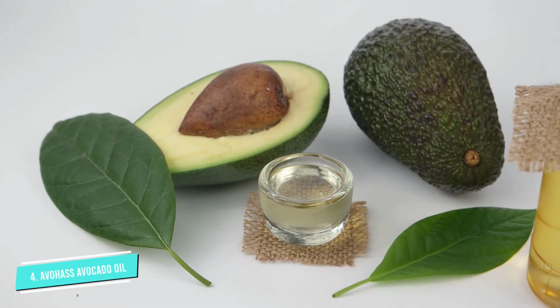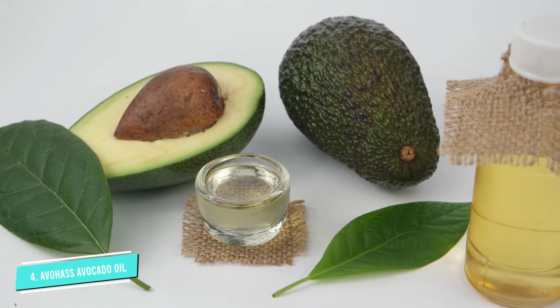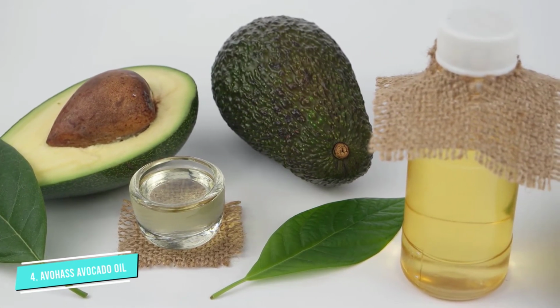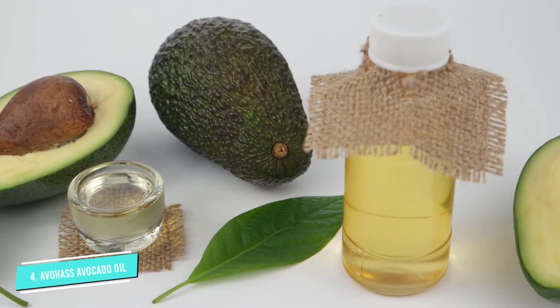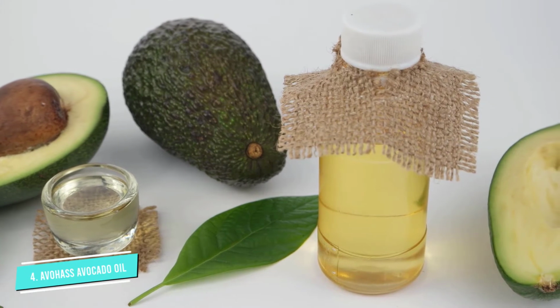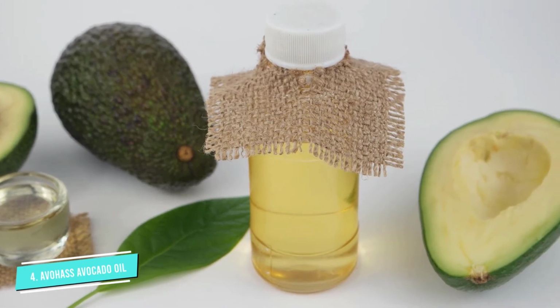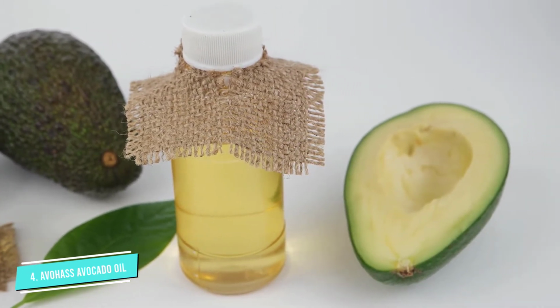Also, the oil is extra virgin and organic certified, which means it's really one of the highest quality oils you can get. Because the oil isn't refined, the smoke point is a little lower, 400 degrees Fahrenheit, but it's still a suitable option for most types of cooking, such as sautéing, stir-frying, and roasting. If you want a little more adventure, Avohass also offers lime dash, garlic dash, and chili-flavored avocado oils.